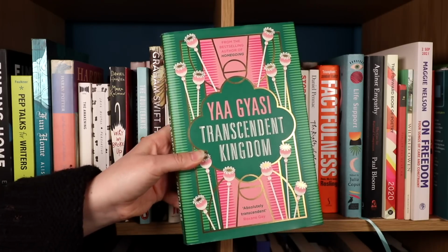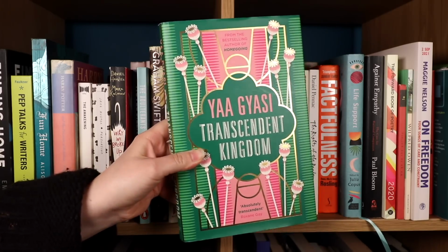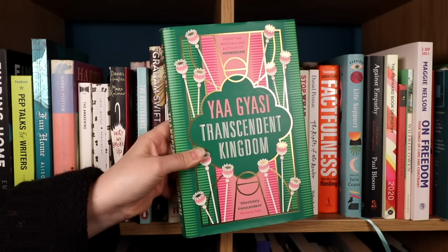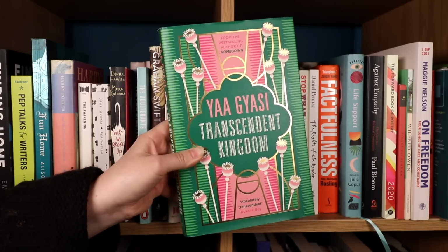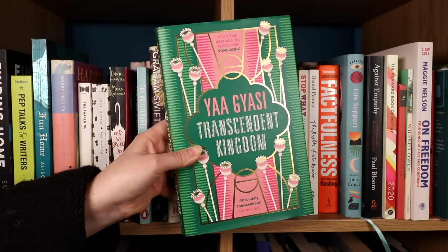Secondly, Yaa Gyasi's Transcendent Kingdom. I have always loved this book cover. I think it's brilliant. I think not only is it really beautiful, it uses a really unusual colour combination that I don't think you see very often on books, so that immediately draws your eye in. This is a book about a woman who loses her brother to addiction. Her brother was really, really into basketball, and she is studying addiction behaviours in animals like mice.